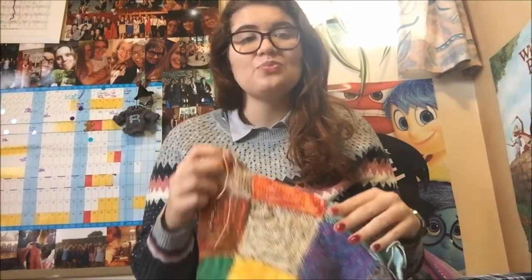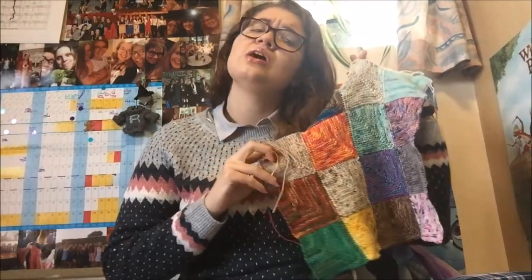But I am so excited to be running a KAL. So come knit along with your mini skeins with us. You can do blankets or crazy socks, mini skein socks. I saw a lovely pair from someone on Instagram. I can't remember who she was, but she had the same advent calendar as I did from All's Wool That Ends Wool.